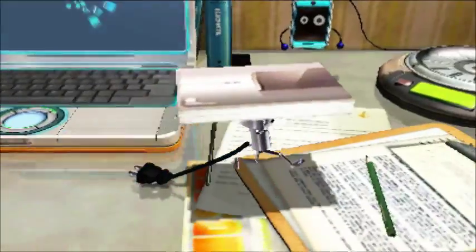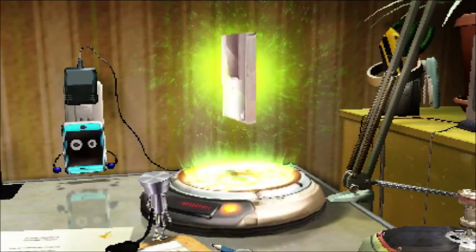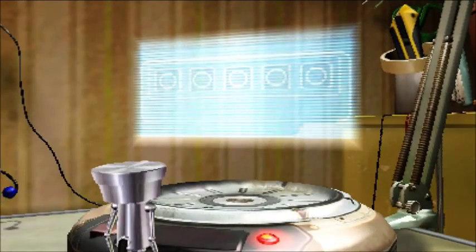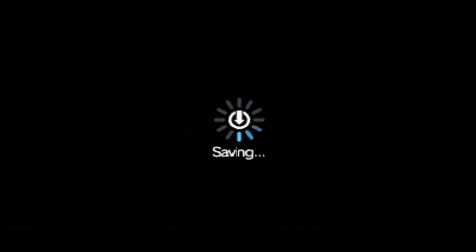Okay, so let's go throw the nostalgia junk where it should go. There we go. Nice Nintendo 3DS box book. Okay, here we go. Yep, I think we're done there. Okay, so this means that we have four items in our exhibit.